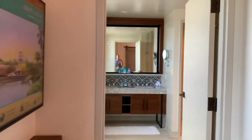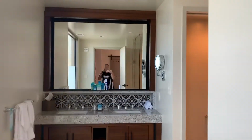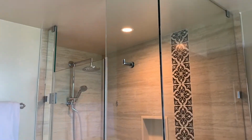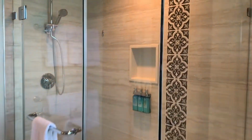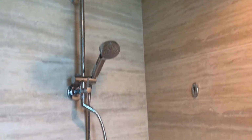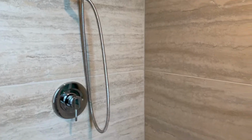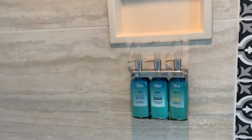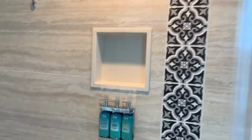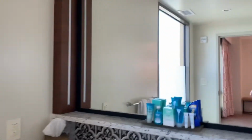Now let's head on into the bathroom. Now, this bathroom is spectacular. You have your own water closet, again, which is nice because people can be doing multiple things in the bathroom at once. And your shower, look at how large and lovely this shower is, with two shower heads for just an absolutely luxurious experience. And in this resort, the shampoo, conditioner, and body wash are in these large containers. So if you have long hair like me, you don't have to call up and ask for extra shampoo.